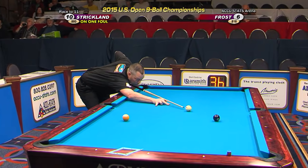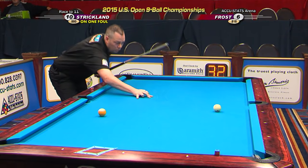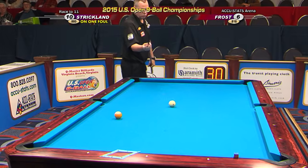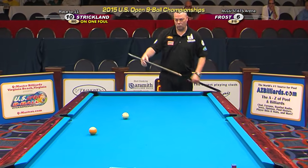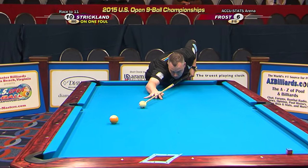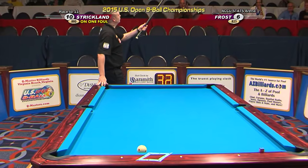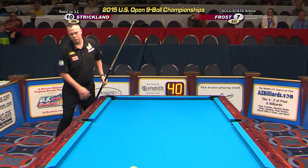You know, that's something else I've noticed over the years as I've gotten older. Much easier to stun the ball into position than it is to use any amount of controllable spin to get there. Frost looking very confident, solidly moves through an open layout. Picks up his 7th win, trails in the match 7 games to 10.